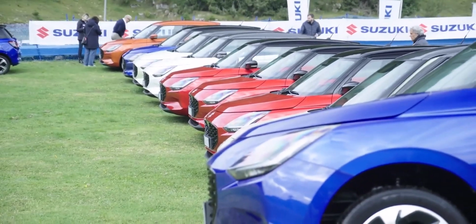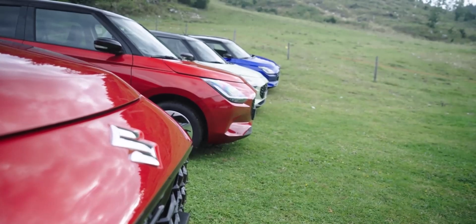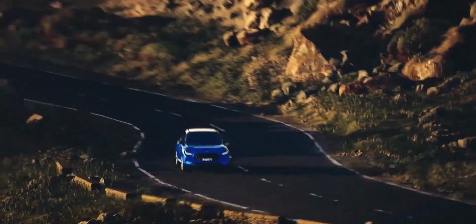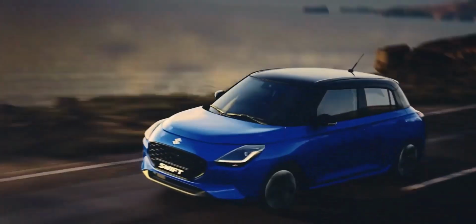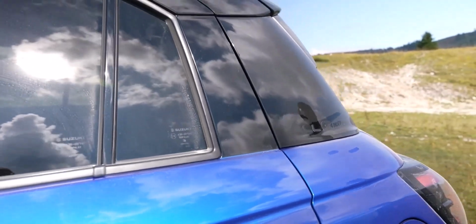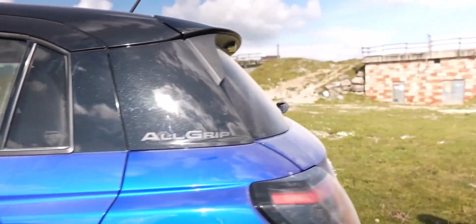If you love adventure and city life, the Suzuki Swift Hybrid 4X4 is your perfect match. Let's dive in. This isn't just any compact car. The Suzuki Swift Hybrid 4X4 is designed to conquer both concrete jungles and rugged terrains. With its all-grip technology, this little beast can handle slippery streets and rocky trails like a pro.